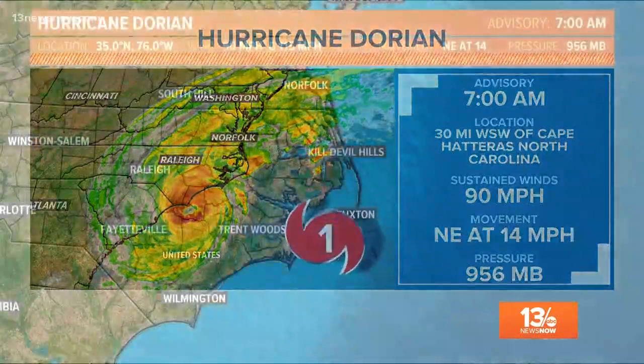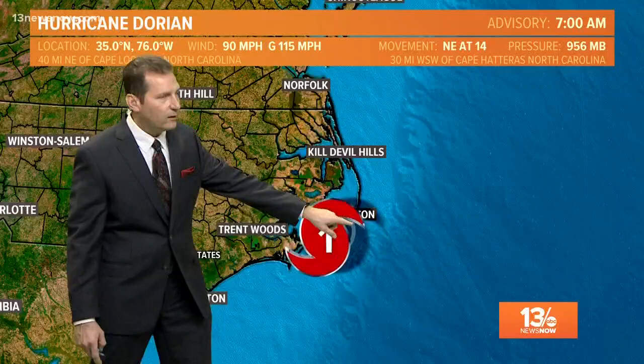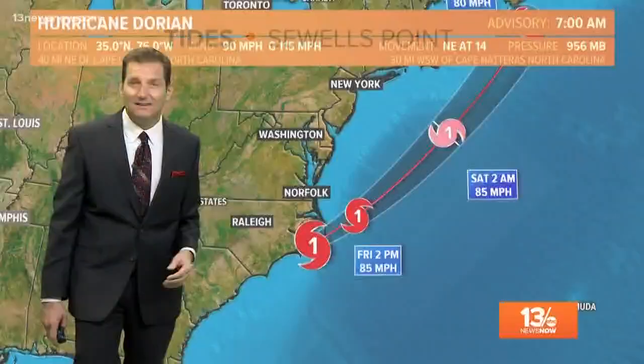We take a look here at Dorian, in case you haven't already heard, still category 1, 90 mile per hour winds moving northeast at 14 miles per hour. The eye is basically pushing over Buxton right now. The center will cross over Hatteras within the next hour or so, and then it continues off to the northeast. So we'll get into the radar and show you that, but you will note this thing continues to move off.